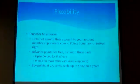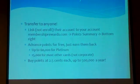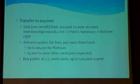So this is kind of a gray area, but not really, because Amex knows it exists. All you need to do is go into your membership rewards account. You go to your points summary, and they just changed this around recently. So on the bottom right-hand corner of the screen, it'll say linked accounts. All you need to do is click the link account button, and you can, the person sitting next to you, if you know their first name, last name, and frequent flyer program number, you just link it.